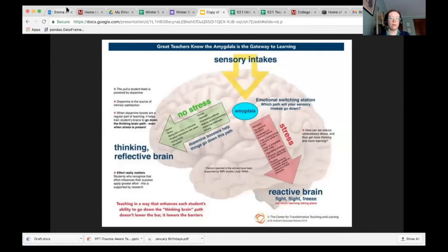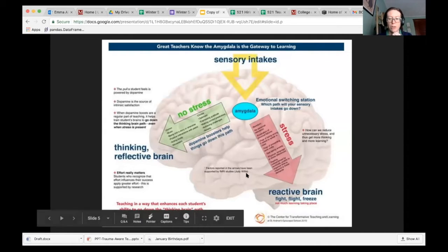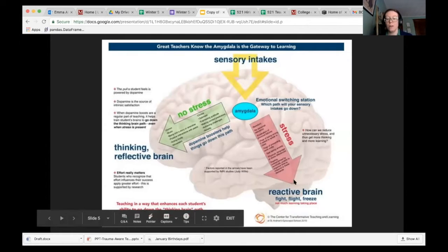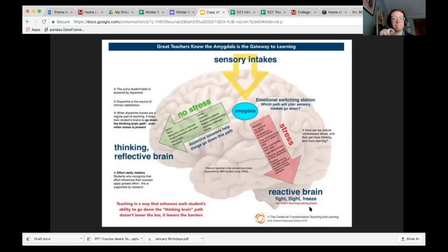So this is a little map. And this comes from this author here, Judy Willis, who wrote the article that a lot of this information I'm taking from. So your sensory intakes go to the amygdala. Without stress, we can go to our thinking brain. With stress, we're going to go to our reactive brain. We don't get a lot of learning done when we're in that reactive brain place. When we're stressed out, it's hard to learn.